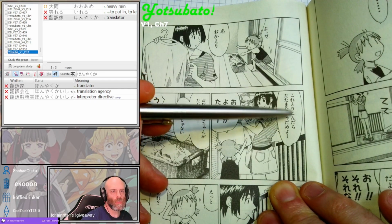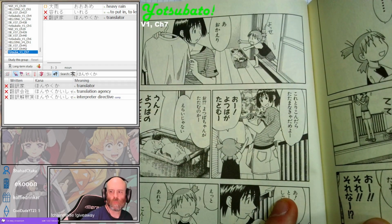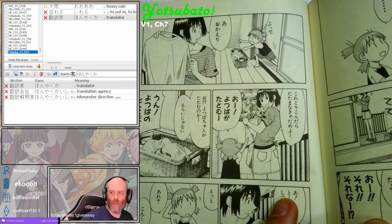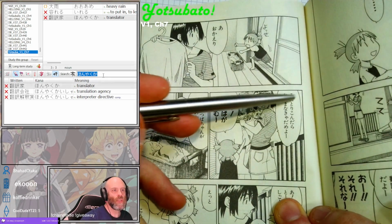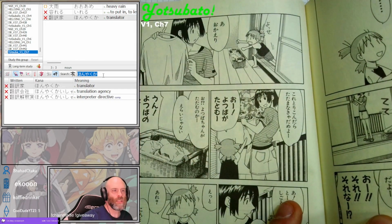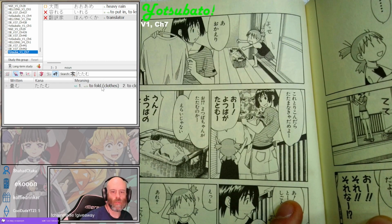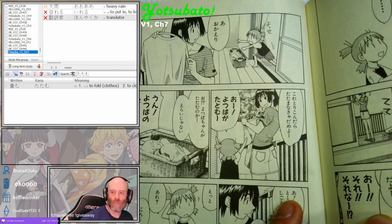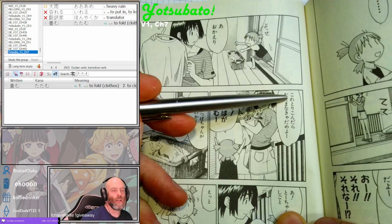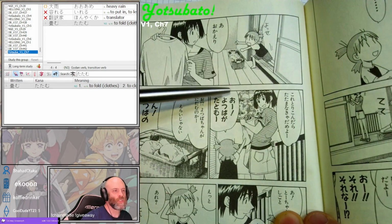Kore torikondara tatamanakya dame yo. Okay, so torikondara. Oh, I guess like these things, if you're taking these things in, tatama. What is the verb tat? Oh, to fold. Oh, okay, that makes sense. Tatami are kind of folded things. Tatamu. You must fold them. If you're going to take these things in, then you must fold them. The typical double negative to say you must do something.